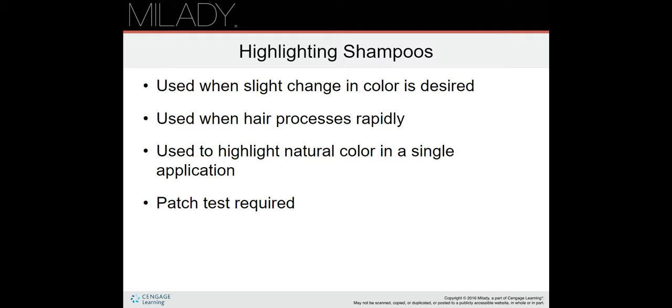Used when hair processes rapidly. So sometimes if a hair is a natural lighter level, like an 8, 9, or 10, it might just process too fast for a lightener, so then you could use highlighting shampoos instead. It's used to highlight natural color in a single application. Definitely will not work on artificially colored hair. A patch test is required.